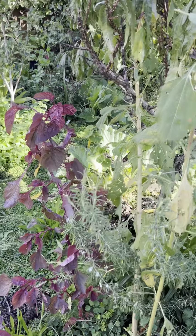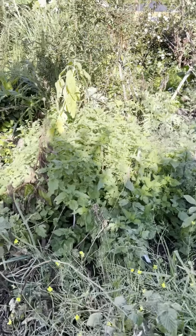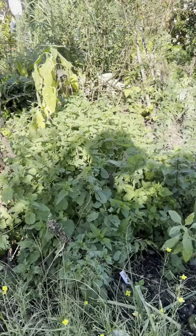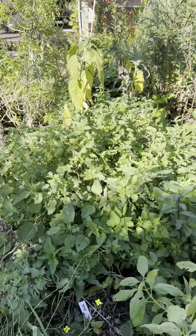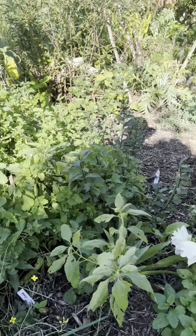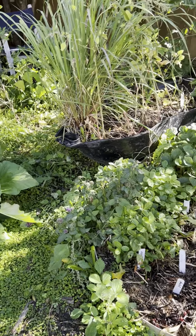I'll just wander still slowly around. My stinging nettle, I've been making stinging nettle soup and stinging nettle salve, and it's really lovely. I love it. It's beautiful. I just love the taste of it when it's cooked up.